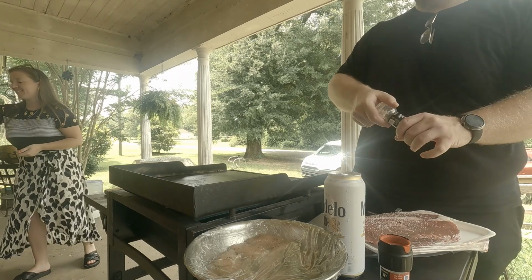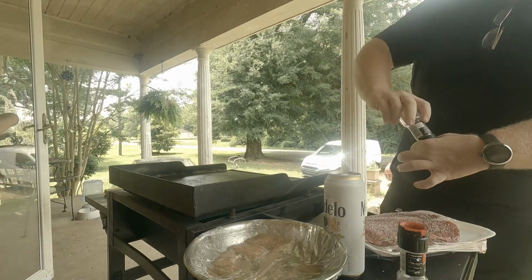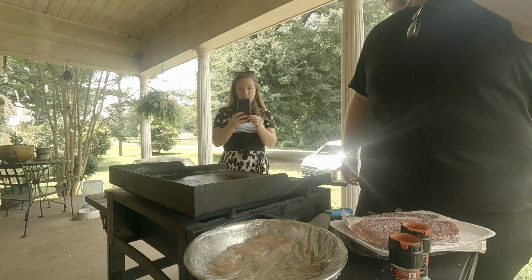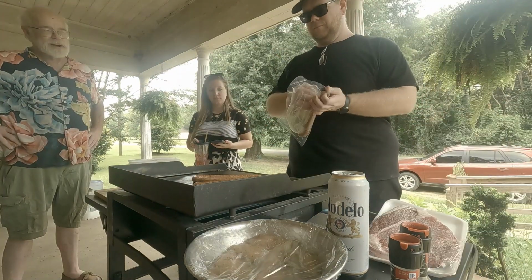So I got to my parents finally and started cooking. Today I'm going to be making some chicken that I have marinating in some ranch seasoning, as well as some steak and Kaneka sausage. And it's the 4th of July, so I had to have at least one beer, just to kind of celebrate a little bit with my family.